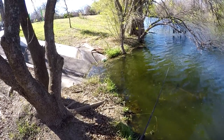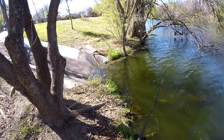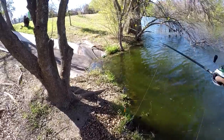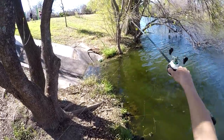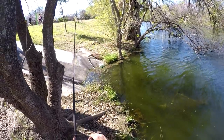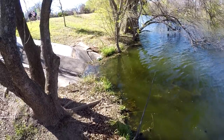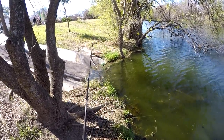This is definitely catchable, but I think I'm a little bit too far outside of his bed right now. I'm gonna go ahead and re-pitch. Way past him this time. Try to hop it right in front of him. Oh, spooked off. There he comes right back in it though. Yeah, we're gonna catch this one.